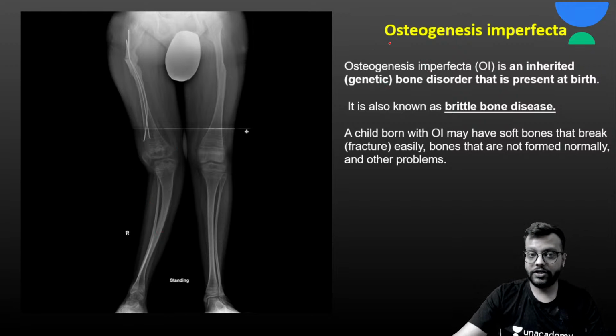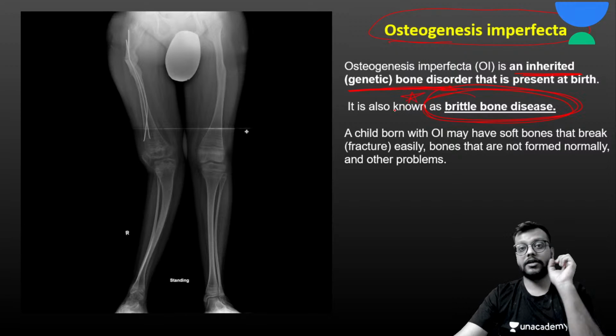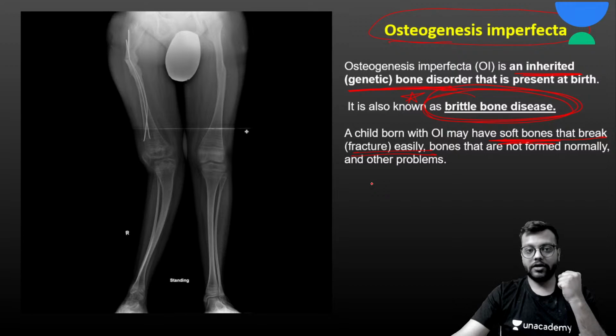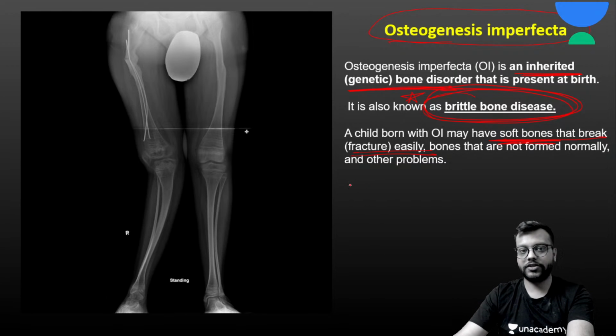Now, what is osteogenesis imperfecta? Osteogenesis imperfecta is an inherited genetic bone disease which is congenital, and it is also called the brittle bone disease, okay. In osteopetrosis also the bone becomes brittle, but it is stony brittle, and the term brittle bone disease is used for osteogenesis imperfecta because here the bones are soft and fracture very easily, and the bones are not formed normally, okay? The bone is not formed according to the normal bone structure, so it is a brittle bone disease but with soft bones, okay, it is osteogenesis imperfecta.